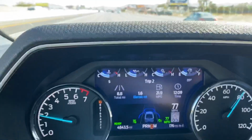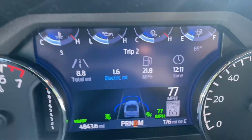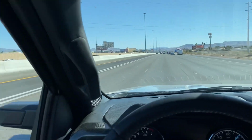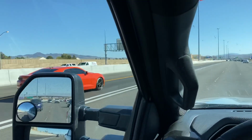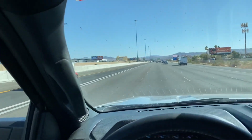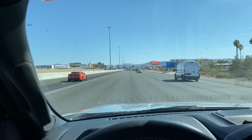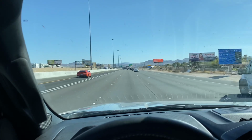You cannot get Pro Power Onboard with the diesel, which I'm not sure what they were thinking. It almost seems like they don't really care to sell the diesel. They're just making it because they feel like they had to, because, you know, Dodge and Chevy have a diesel in their light duty pickups.